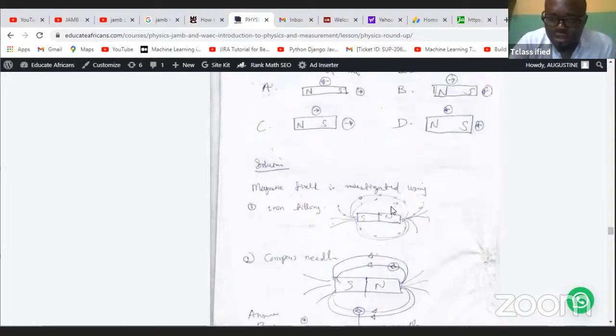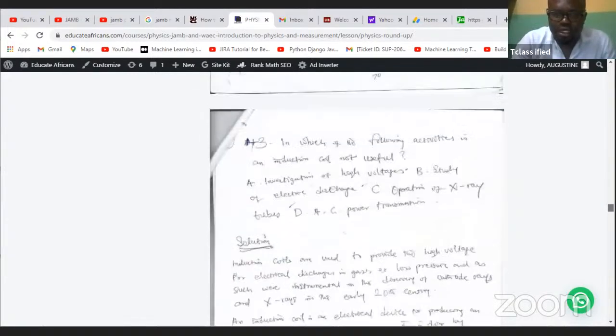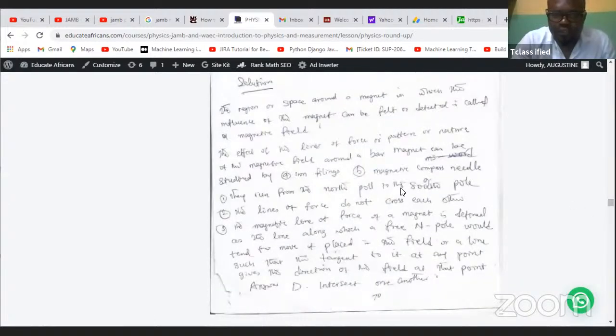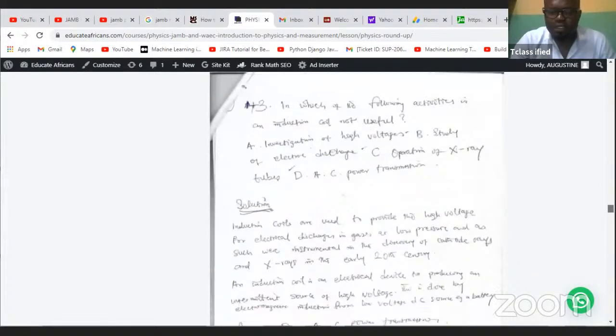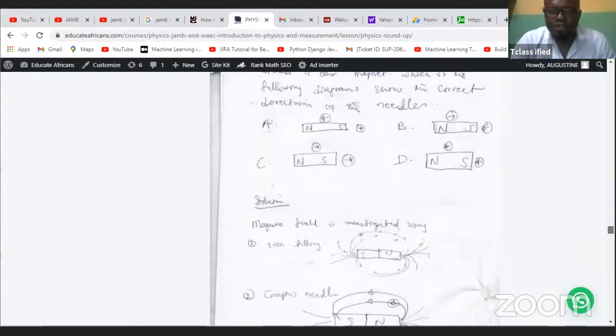If you use iron filings the same way, they are going to arrange in such a way as if they are moving from the North to the South. Any of those, and you can also see in the statement I made here that it has to be from the North to the South. See this statement here: the lines of force do not cross each other, and it's in such a way that a free North Pole would tend to move, running from North Pole to the South Pole. That's why, in explaining our answers, you're able to better get what the concept is all about.